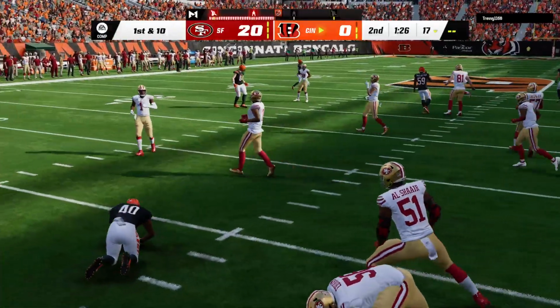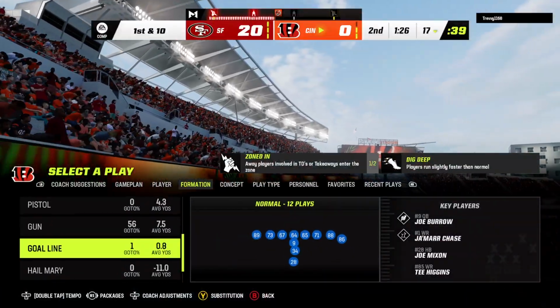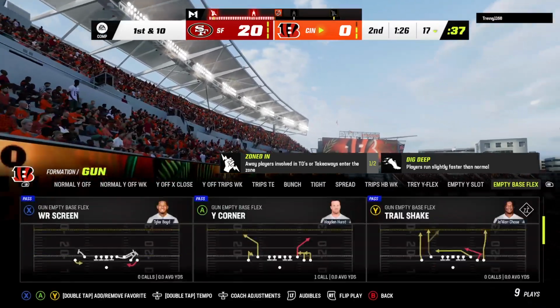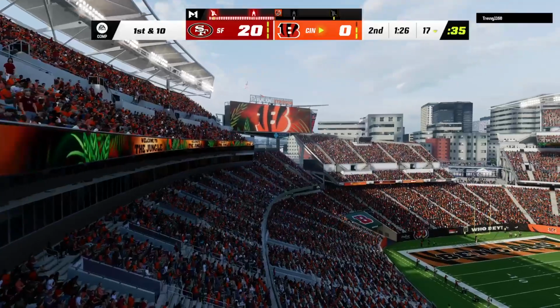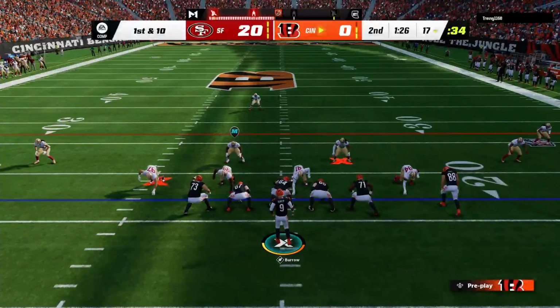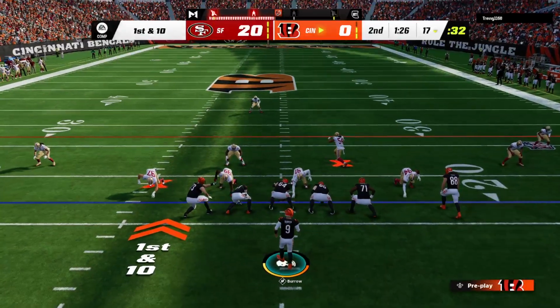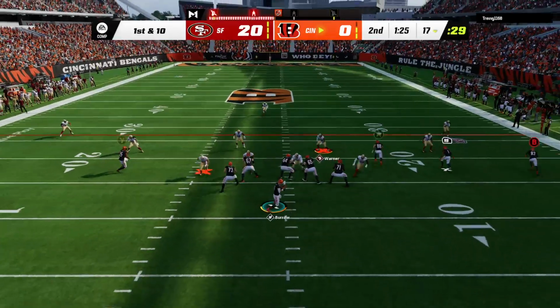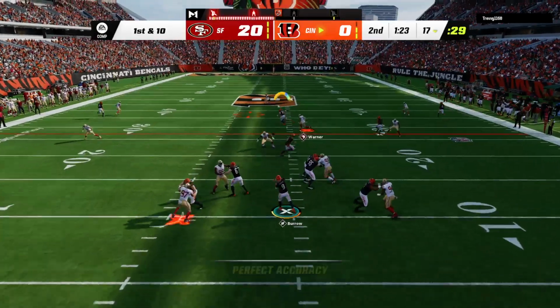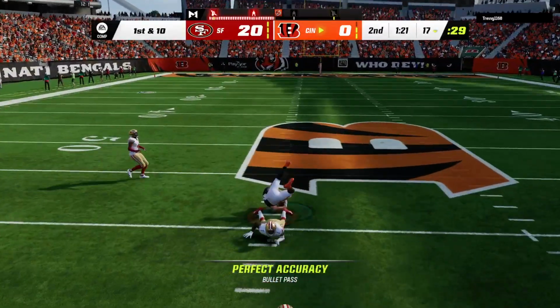And he will be brought down here inside the 20. Good coverage as he's dropped at the 17. Here we go, here we go. The Bengals drive about to get going. 11 Charles, we'll see what they can do. Not a ton of time left, but enough certainly to get points out of this drive, and they need them right now as they're trailing.